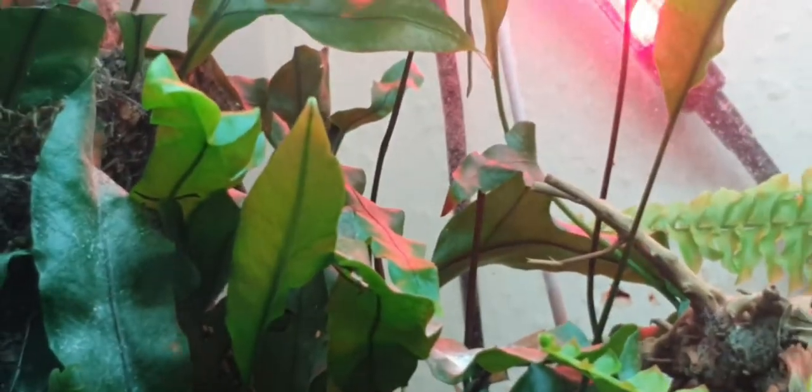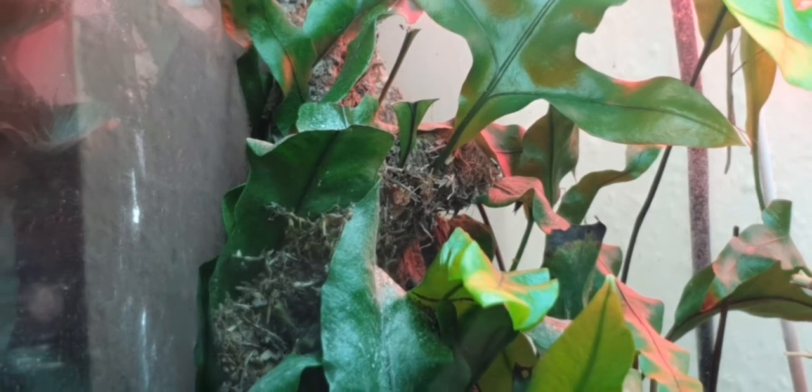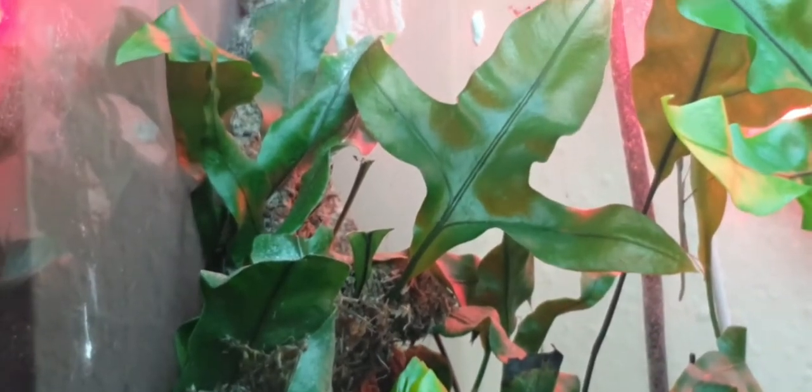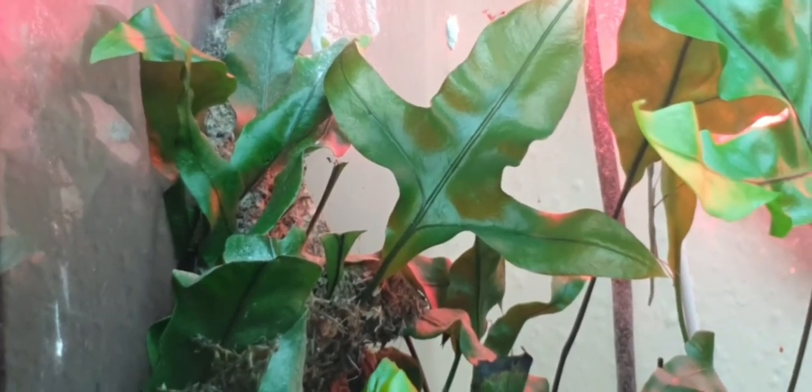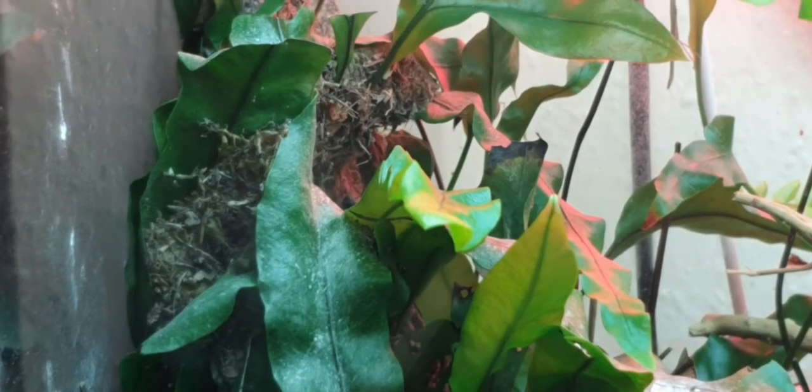Originally, we're going to have to change the camera angle to get higher. That's better. Right, originally, it was just this back section going up here. Now they've incorporated more leaves, pulling them in. Again, these are weaver ants. Polyrhachis dives are weaver ants.